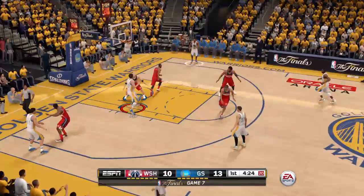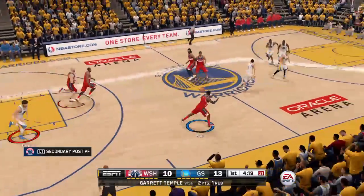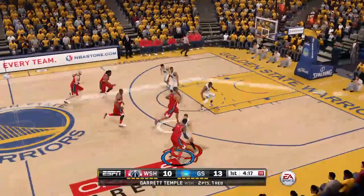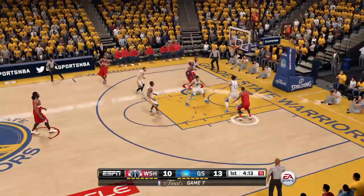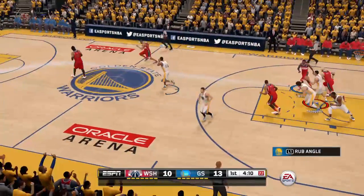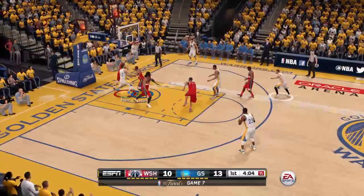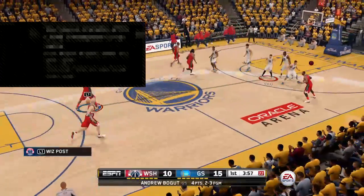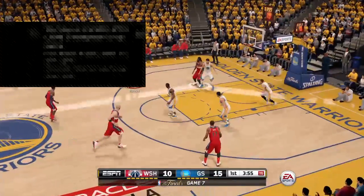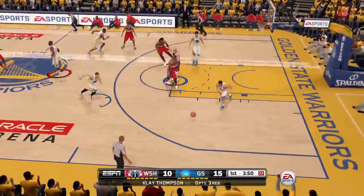To Bogut. To the rim. Oh, makes the nice adjustment, but it just won't fall. Even great shooters are distracted by a great closeout and a hard contest. Nice fake. The layup misses. Get winning basketball. Great offense, great look. Just couldn't knock it in. Able to knock it down. 5-point lead for Golden State. And what an offensive display we're seeing here today as they continue to wear out the net with all of their scoring.